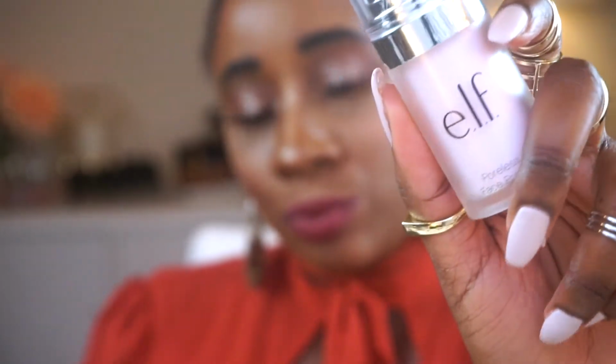The first item that I want to talk about is this primer right here. This is the e.l.f. Poreless Face Primer. You guys have heard me talk about this item before, and I just really like it. You actually saw me use this in a first impression video, and overall I genuinely really like this primer. It's less than $10. I want to say it's probably a $7 or $8 primer.